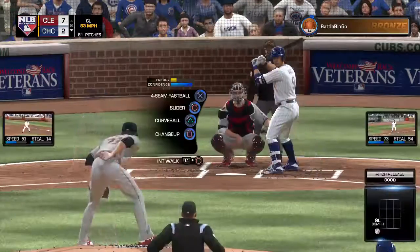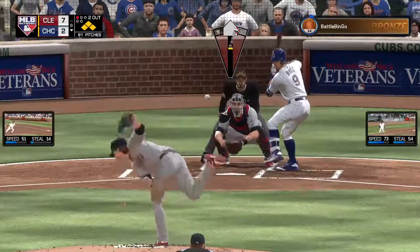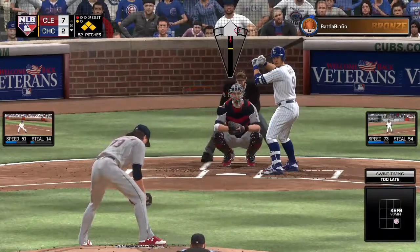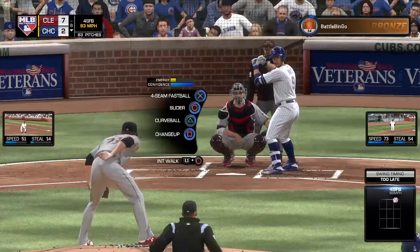Javier Baez is at the plate as he looks at ball 1. And even though he's had some success against this guy in the ball game, he still knows he's a very dangerous opponent. He won't want to fall behind him any further. Swing and a miss on the fastball, and it's 1-2.